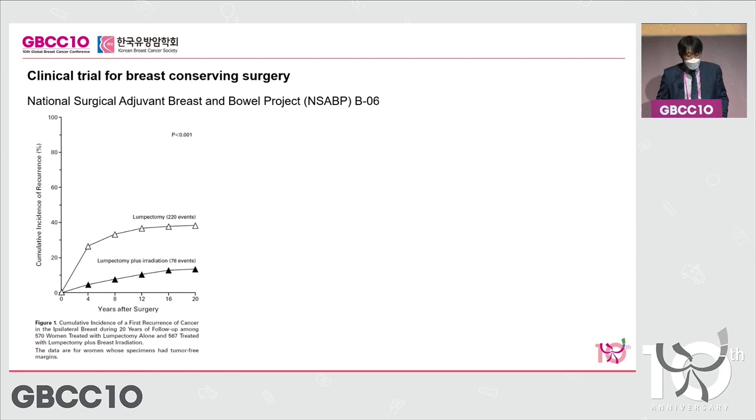And if you look at the total mastectomy group alone compared to the lumpectomy plus irradiation, the recurrence rate was higher. So among our audience, if you have gone through breast conserving surgery, after BCS, you have all gone through irradiation. So compared to the total mastectomy alone or the lumpectomy alone, the lumpectomy plus irradiation group fared better. So I'll come back to this point later on.